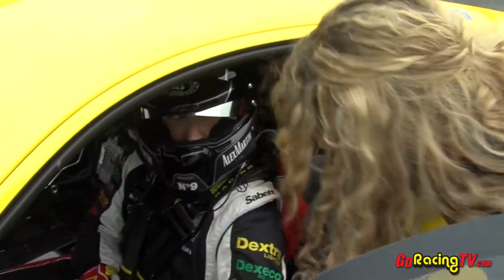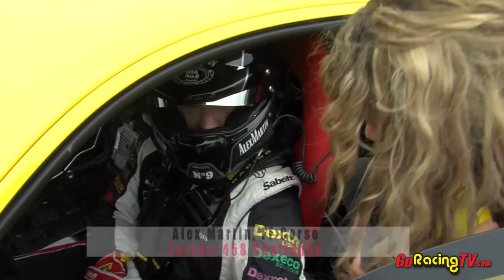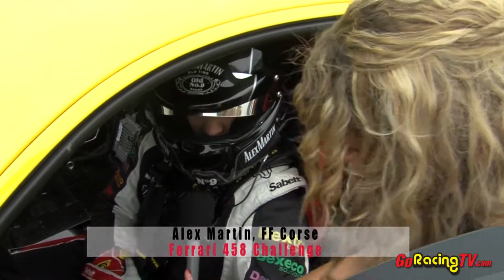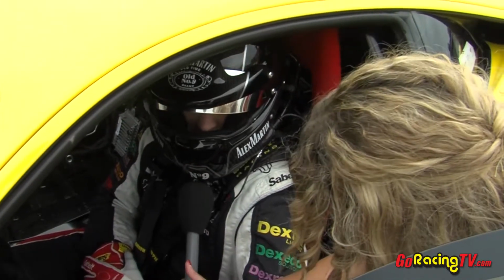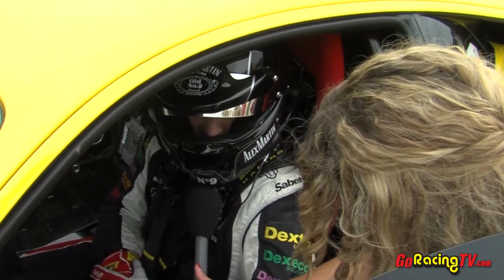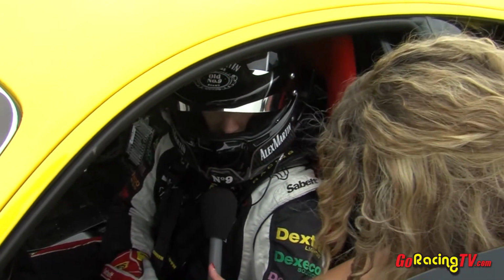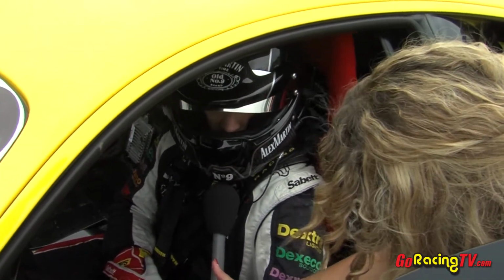Alex, pole position, 0.8 of a second faster than the Riley. I guess today the plan is just to not be too aggressive and look after the tyres. Yeah, we've got the pace today. 0.8 is a lot of time around the Indy circuit. So yeah, just got to keep the head down, not make any mistakes, and the race should come to us.